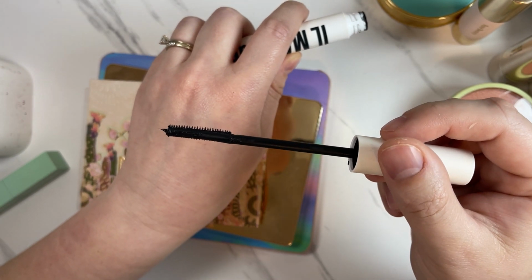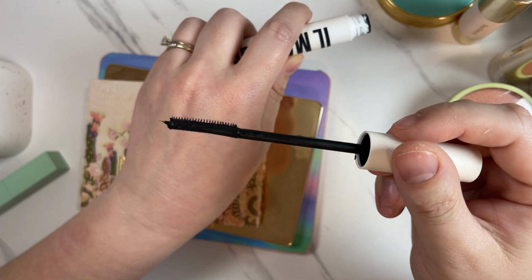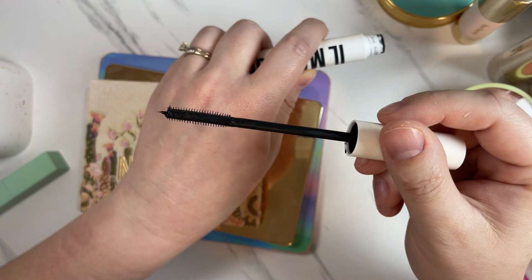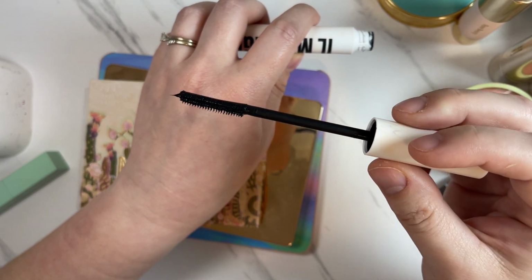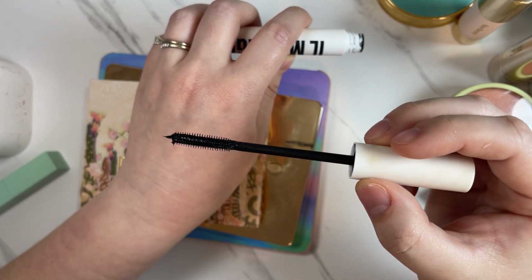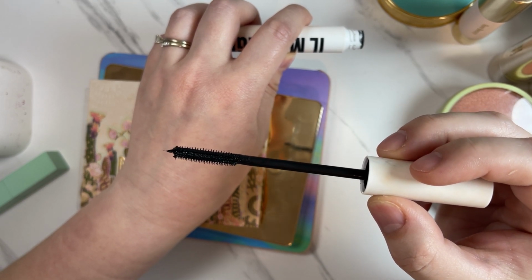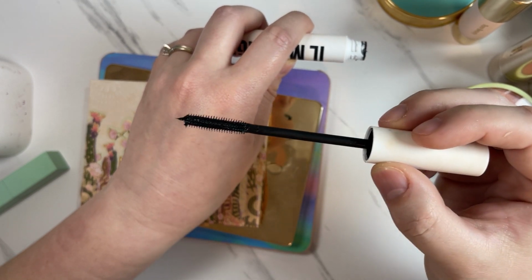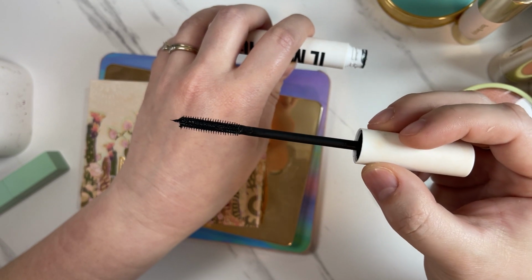You do have to be careful. I have poked my eye many times with this because it's a little wand, but because you don't use it like a traditional mascara, it's just a little bit funky when you put it on. But it is really beautiful. I think it makes my lashes, I don't know so much about the curl part, but it definitely volumizes them, which I look for in volumizing mascaras. A little bit of length is great, but I want them to be volumized. It does really well with volumizing.